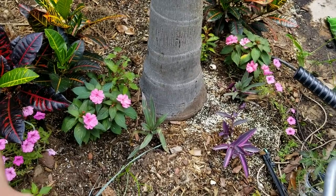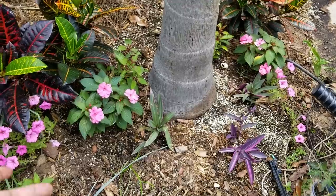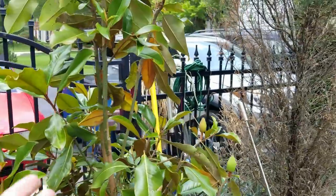And I'm probably going to end up redoing this. I'm not really crazy about it. It needs something. That's something I'm going to play with later. I didn't have time before because I needed to go on vacation.